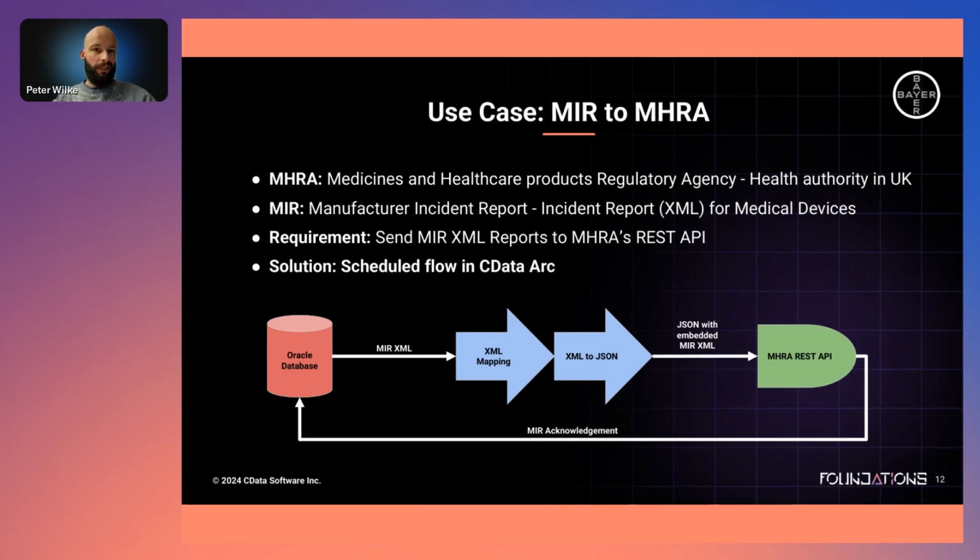So of course, again, we want to reduce any kind of manual work. So we built this flow or this interface with CData Arc. And here on that screen, you can see on a very high level how we did it. So let me just explain it. As I mentioned earlier, we have an Oracle database, and this one actually also contains not only the case information, but also already the final MIR XML report. So our system is able to generate it.